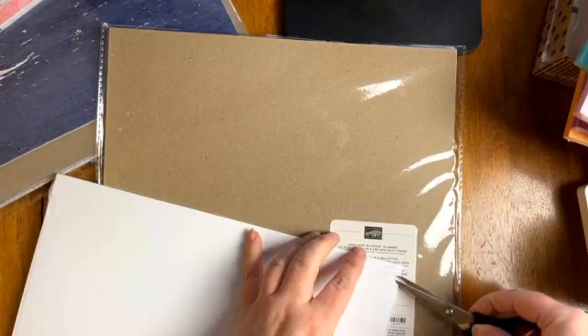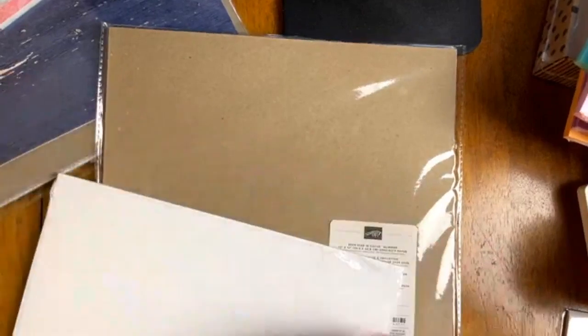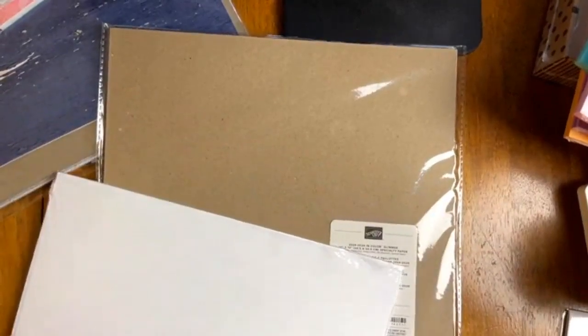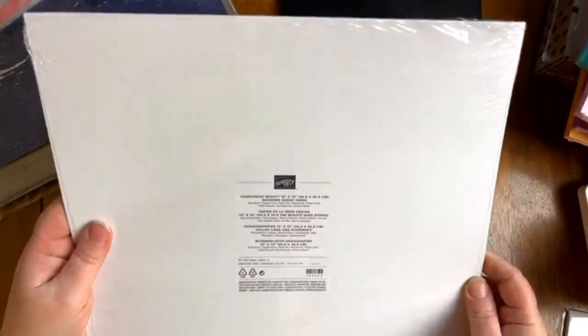So the reason that I got Unbounded Beauty first is because I'm pretty much going to be kicking off my in-color club with it. It was just so beautiful. I mean, wait until you get your catalog and see. I ordered my catalogs. Hopefully they will be here in the next week.